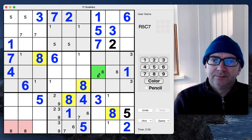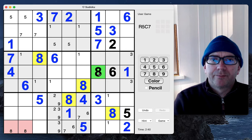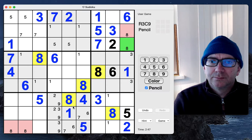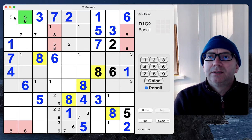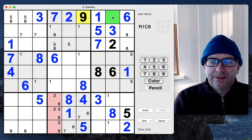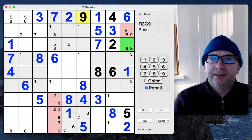There is an eight. That resolves the six. That gives us eights up here. Okay, a couple of eights here. That's kind of interesting as well, because that gives us eights along the top here. So that's a 5-8 pair. We need a 4 and a 9. We've got a 4 here. That's a 9, that's a 4. That means that's a 9-8 pair here.